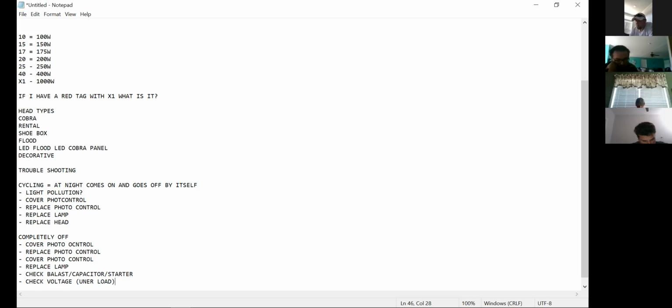Usually it'll drop pretty fast, maybe 60 volts, 50, whatever the voltage is in that bad spot in that wire or bad connection, it's not going to make that light work. And a lot of times that photo control will just sit there and click. It'll click a lot. So check your voltage under load and without the load. Right, and that's vital. I've seen a lot of guys go up to the light and check the voltage and say, yeah, it's 120, it's great.